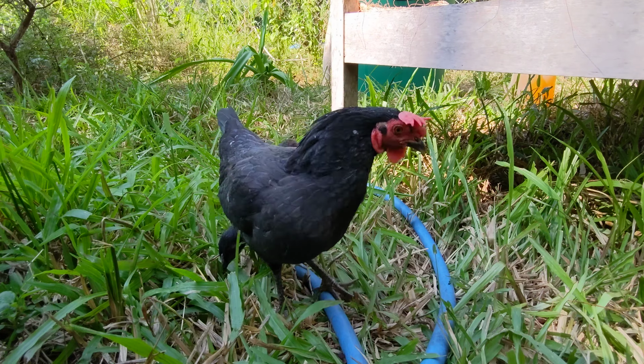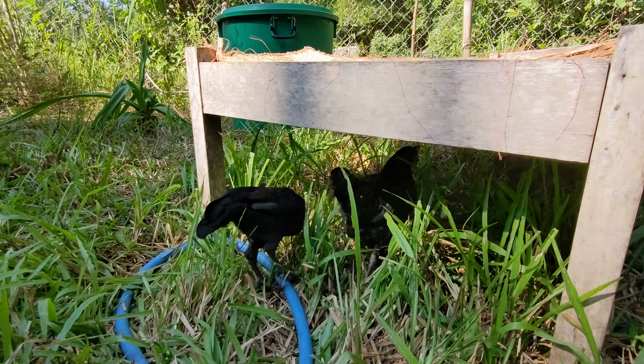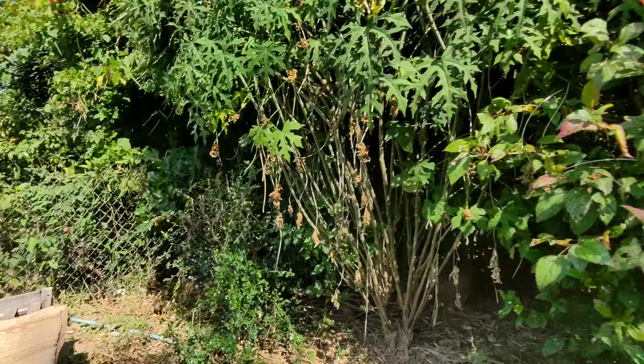Yeah, they were just dusting in the ash. Hey, were you just dusting in the ash in the fire pit? Chickens are pretty awesome to have around, actually. They really keep the insects down.